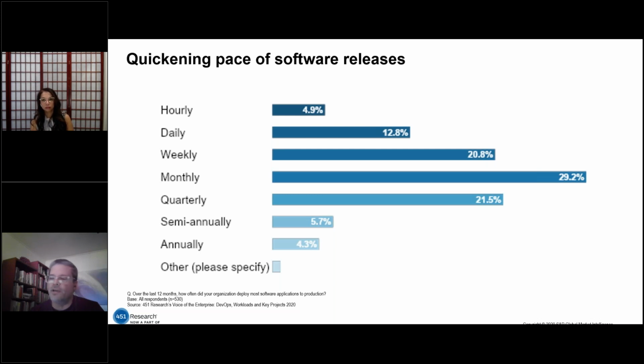And I guess another point, not surprisingly, the older the company, when we cut this across the age of the company, the less likely their DevOps releases center on hourly, daily, or weekly timelines. And I think that speaks to the difficulty of changing processes and culture that might have existed in an organization for years or decades. But yeah, DevOps is definitely speeding up software releases.